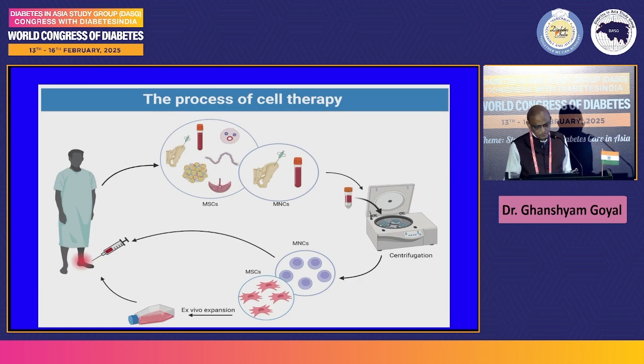This is the process of cell therapy. You can see the bone marrow you have to take from the iliac crest, and these are the mesenchymal stem cells and mononuclear cells. Centrifuge it and you have got the bone marrow concentrate, and inject it in the peri-wound area around 0.75 centimeter away from it. And what is the dose of these stem cells? Around 25 million, not more than that at a time, which means around 0.6 million per centimeter of wound is to be given.